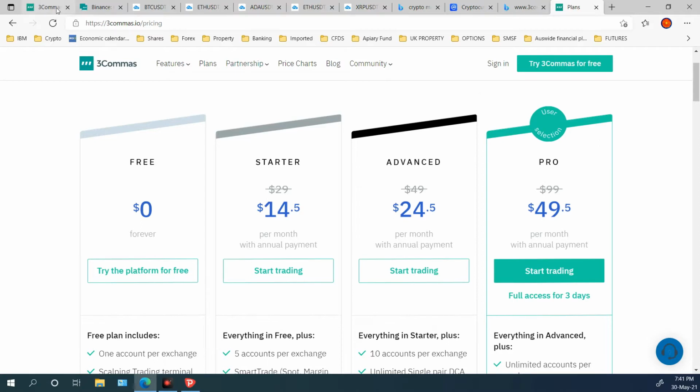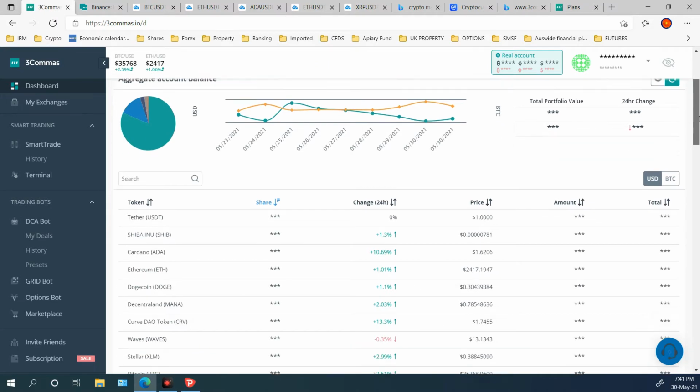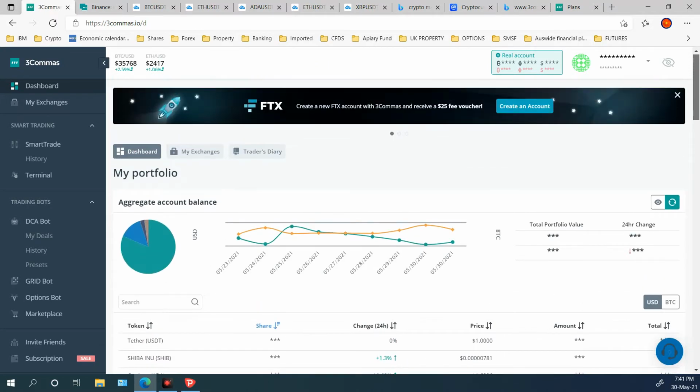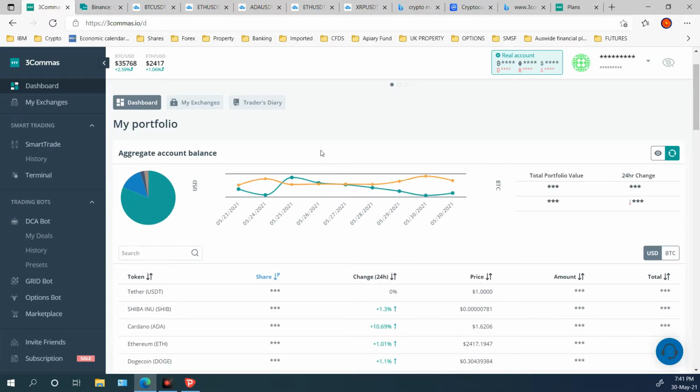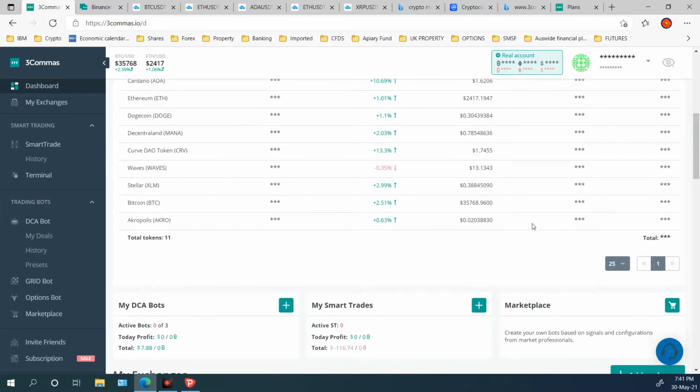So basically, I'll jump into my account. So once you sign up, you'll basically have something like this. As I say, it'll probably take you all of 2 minutes to set up your account. And what you'll be shown initially is a nice landing page where it shows you your portfolio, the balance, the coins you have, where they're actually at, how many you've got, etc.